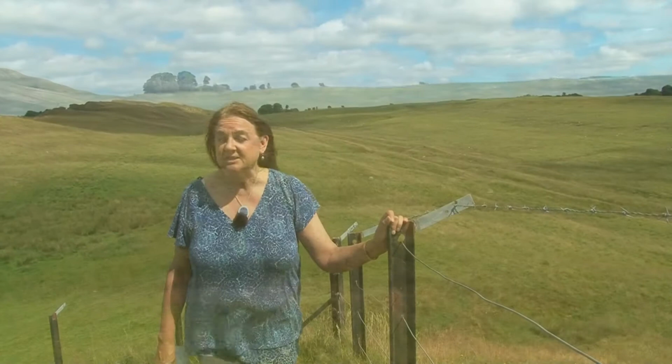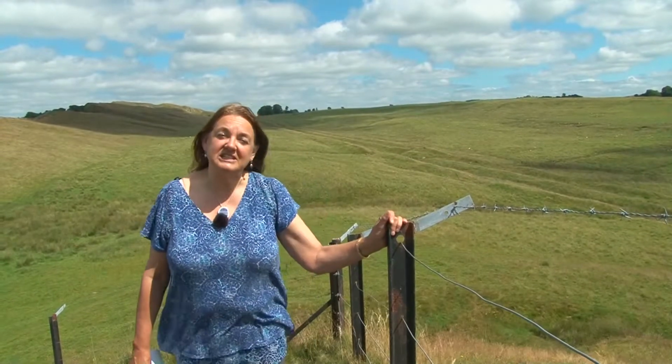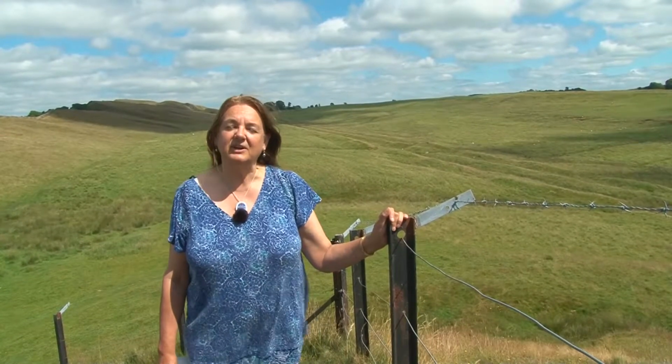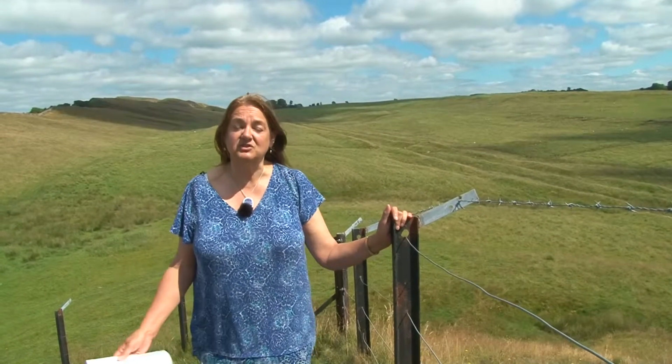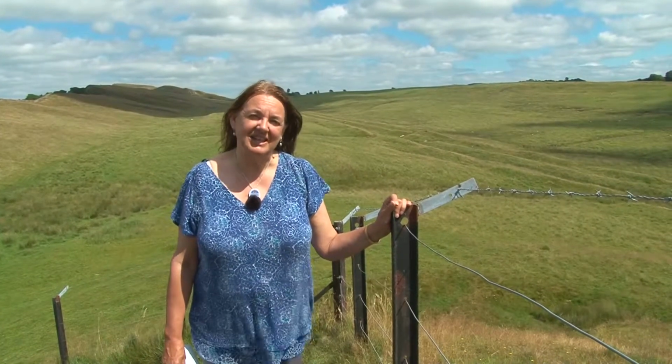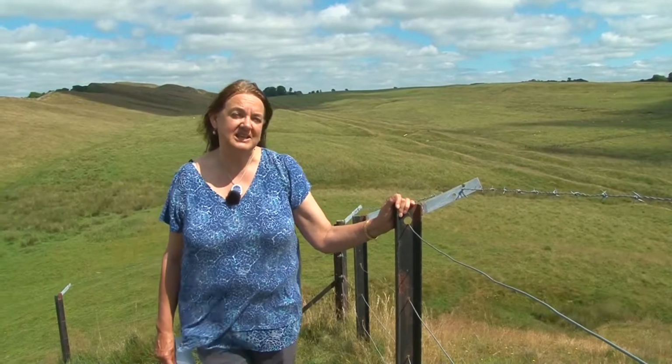But the vallum is a substantial structure that's essentially a deep ditch flanked on either side by embankments. And we don't really know why the vallum was put in, but it's likely that it was providing a southern demarcation to create a military zone, as it were, rather than just having the wall. Or it might have been put in to prevent any possible incursions and attacks coming from the south.